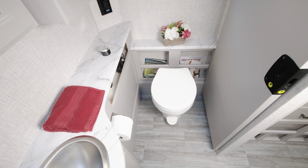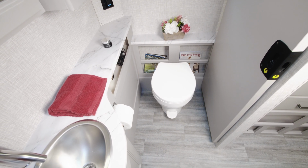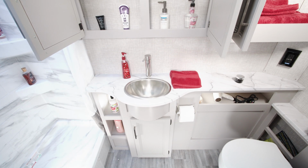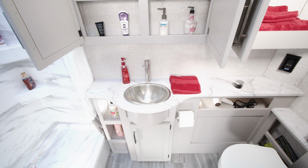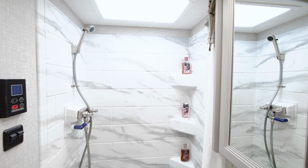The bathroom in the 23TE is as private as you can get in a motorhome under 24 feet long. It offers you the storage and counter space you need to stay organized. There's a foot flush toilet, a tankless hot water heater. This printed shower surround looks great.